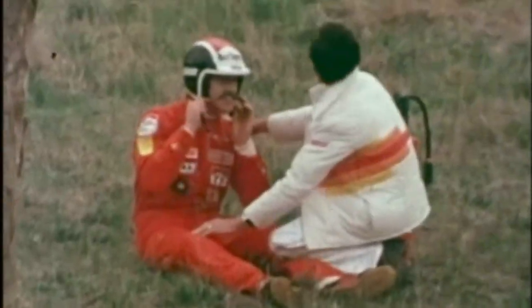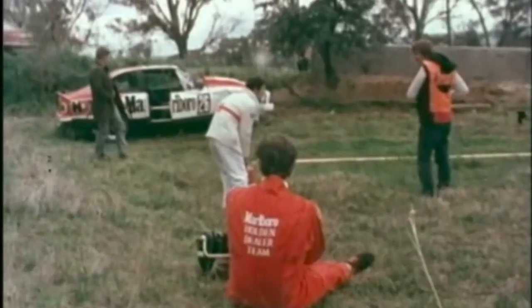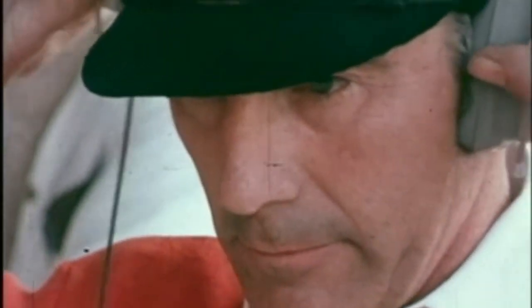The smooth efficiency of the operation is momentarily disturbed. It's a worrying moment. The immediate concern is to find out what has happened. I think that's what's happened to Ron. I'm pretty sure that's what happened to Ron.